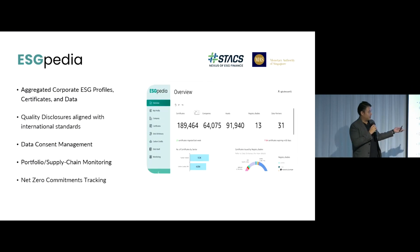Now, ESGpedia. Naturally, we are the commodity-specific, natural rubber, palm oil. We will collect that data directly and provide that to ESGpedia. Right, so it makes it efficient for ESGpedia or STACS to basically work with us. We will work directly with the commodity-specific companies, aggregate the information, and provide that to STACS.